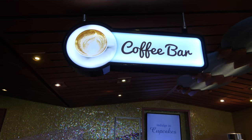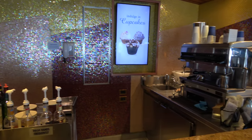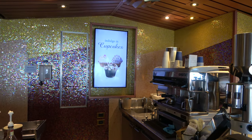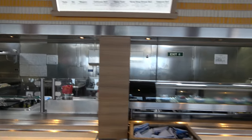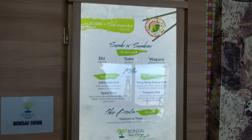In the very back of the buffet area, you'll also find a coffee bar. So if you want to get your Starbucks style coffee or espresso or cappuccino, that kind of thing, it'd be an extra charge in the back. The buffet area is home to an upcharge sushi restaurant. I am not a sushi guy, but this does cost extra. Not too much, I mean, it's like $2 a piece, which actually seems pretty good.